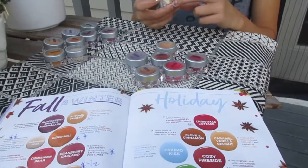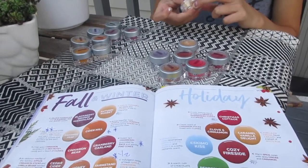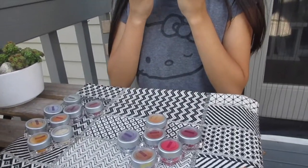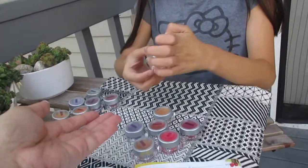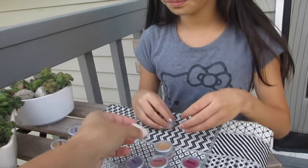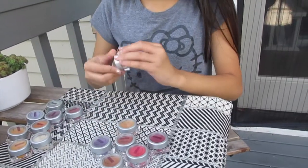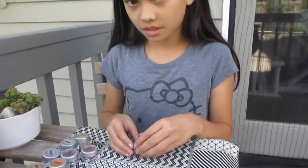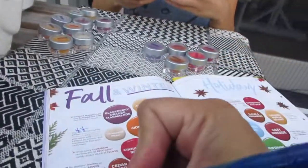So honey pear cider is the scent of pure autumn bliss, fresh juicy pear and sweet honey together with subtle hints of spices. Smells good. Yeah, you can smell a lot of spice on this one. Very fall. Which one is that one? The honey pear? I would put 2 stars on that one. Okay, 2 stars on the honey pear.